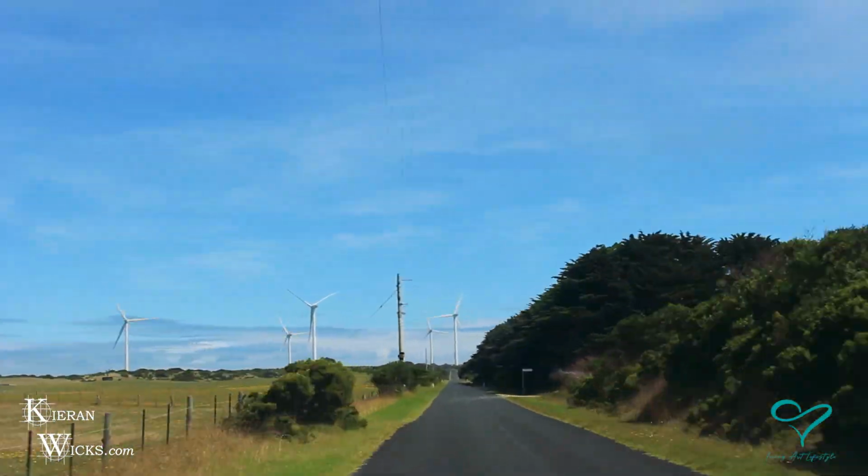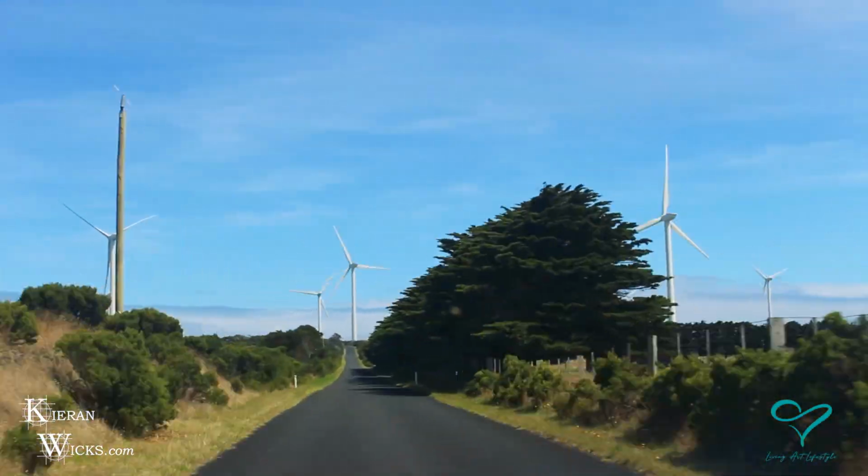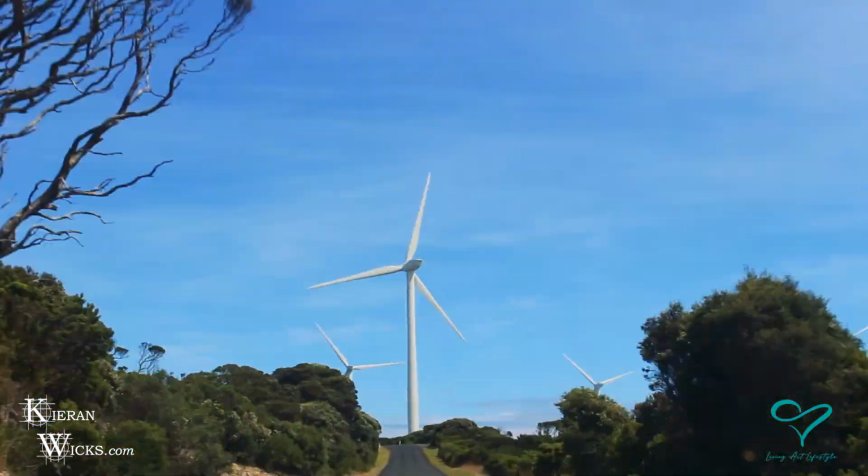I'm all for green energy, and I'm not quite sure how to feel about these giant wind turbines that line the backdrop of this ancient location.